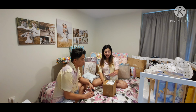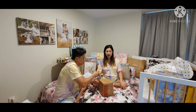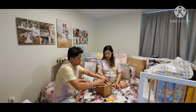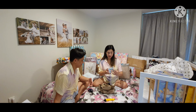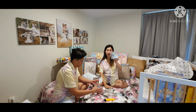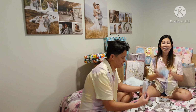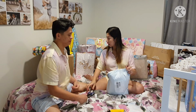Thank you, Gooch. This one's from, we don't know. Because some items that were on our registry were sent to our house directly, and it's addressed to me, so we don't really have any idea who this is from. But let's see. Oh, it's Advent. Oh yeah, I know this one. Bath and room thermometer, and this is from Wenny and Lau. Thank you, Wenny and Lau. I'm gonna use this one too. This one is from, I don't know. I have no idea.